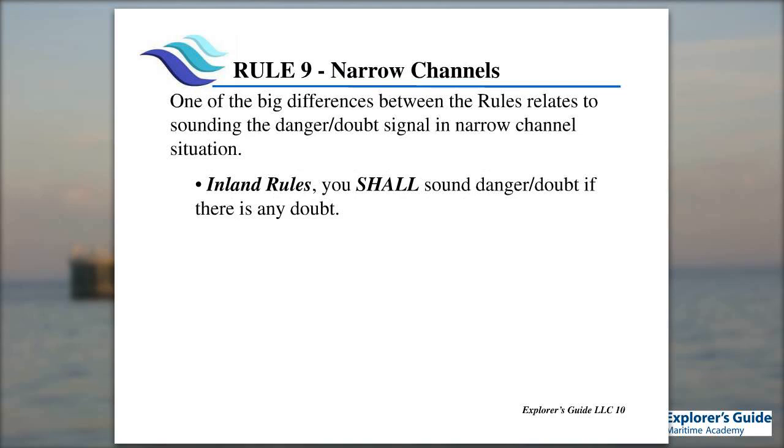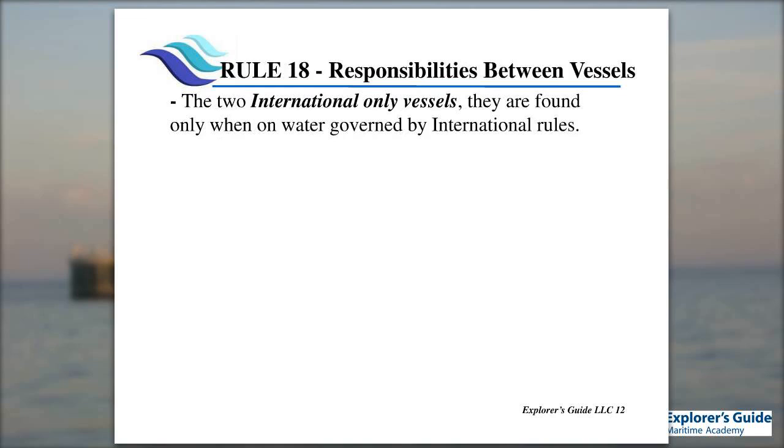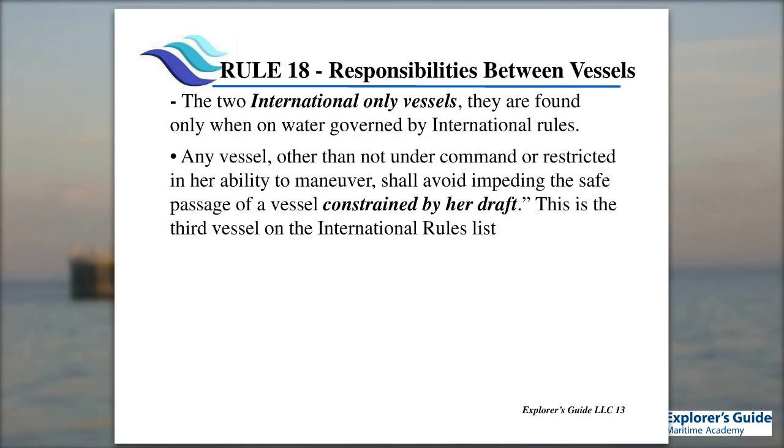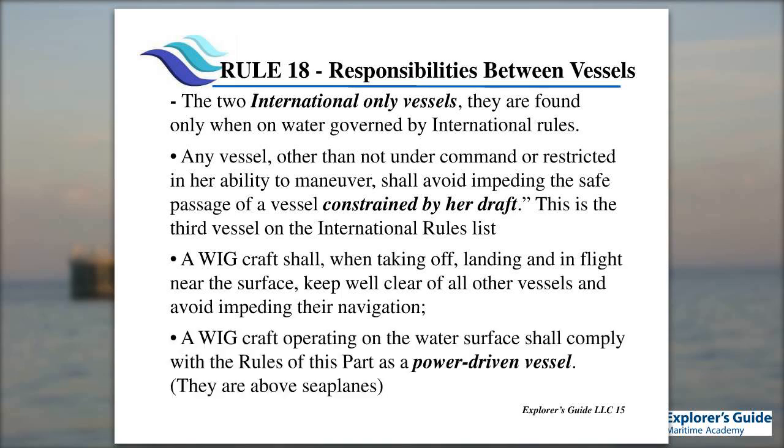This is one of the little nuances. You're not going to probably run into it too much on the exams, but inland rules, you shall sound danger in a doubt situation. International rules, in a narrow channel, you may sound it, and then later on it contradicts that in the rules. Again, responsibility: constrained by draft is the third boat down in open water priority, and wing in ground is treated as a power-driven vessel.